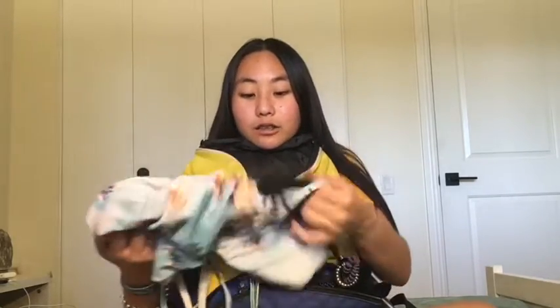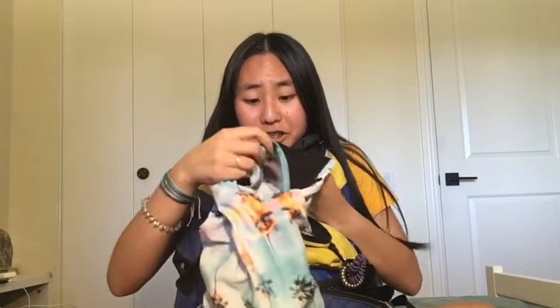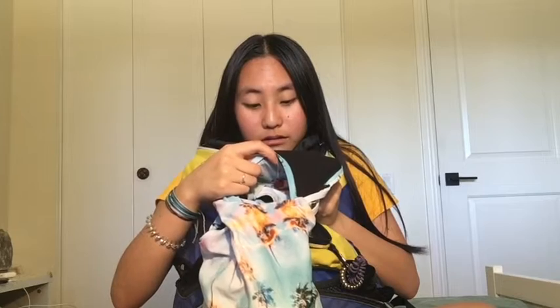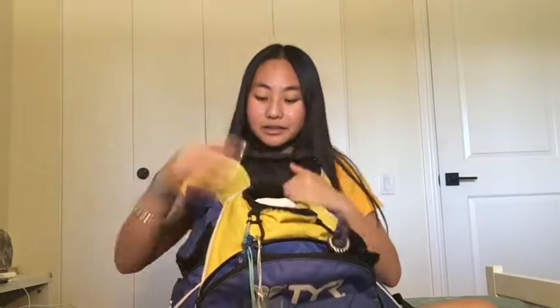But super comfortable. The thing is, for long-lasting suits, the higher the polyester percentage is, the longer they will last. So I'm pretty sure these are 100% polyester. I don't really know about this one. This one's kind of old, but I just have this one in there for my practice too.